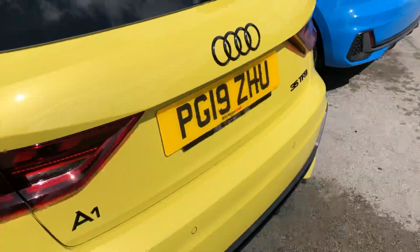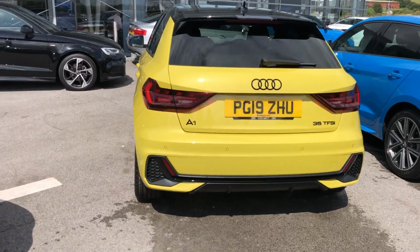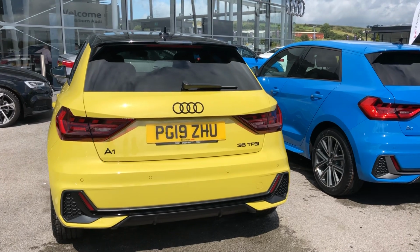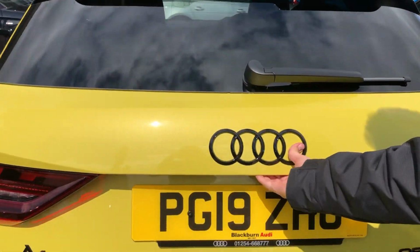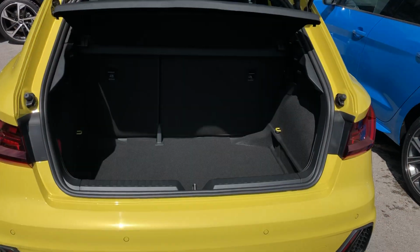As we go to the back of the car, you can see that it's 35 TFSI, so it's a petrol, and it's also got 150 PS. So take a quick look in the boot. You can see you get good space considering this is an A1.